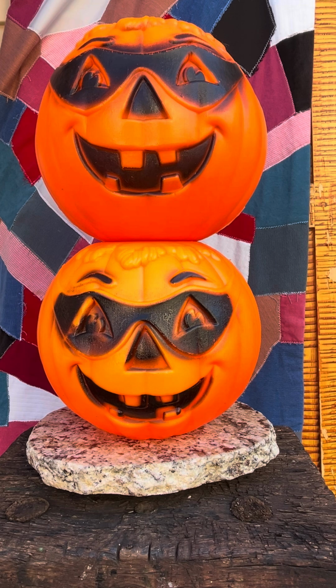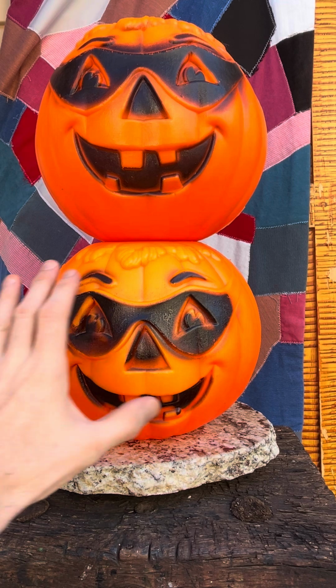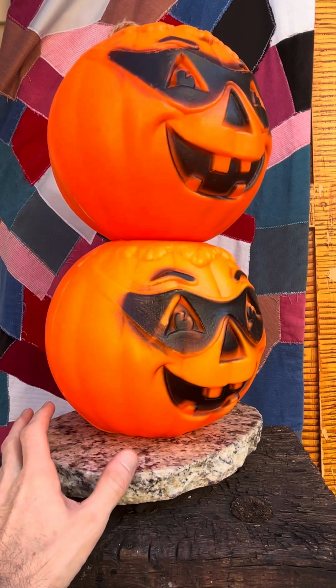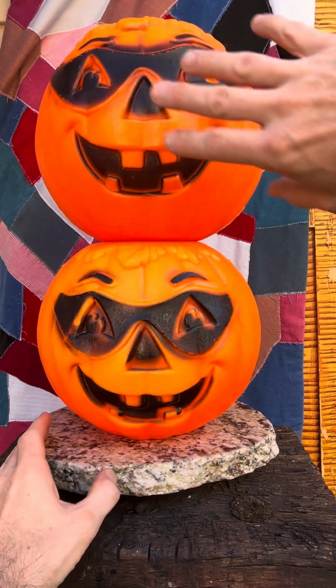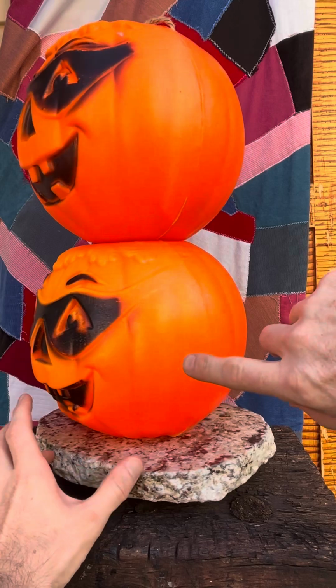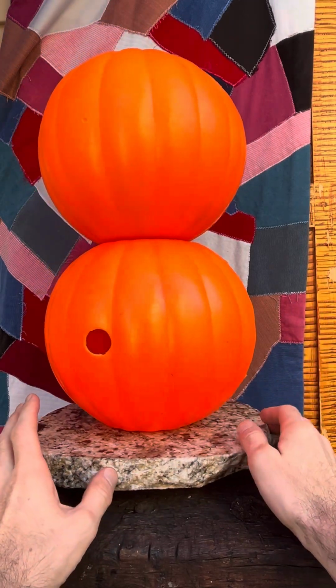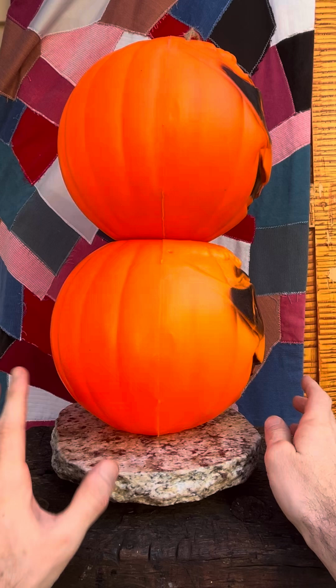What else? I love how these fade. I'm actually fading some modern ones on purpose right now in the sun. I'm bleaching them just to get them white, just to see what I can do with them. But I love how the older ones have faded patches. It just, to me, confirms they're old. Look at that aesthetic. I don't mind it at all. This one's a little bit more deep orange. This one's got some faded marks. So again, these are about 8.5 inches tall, around 9 inch diameter.